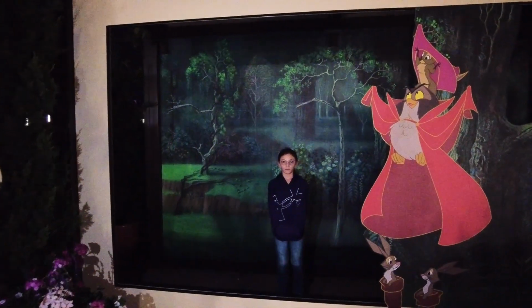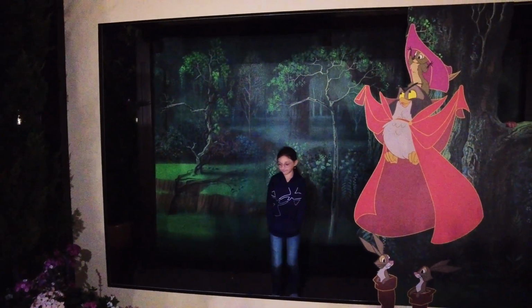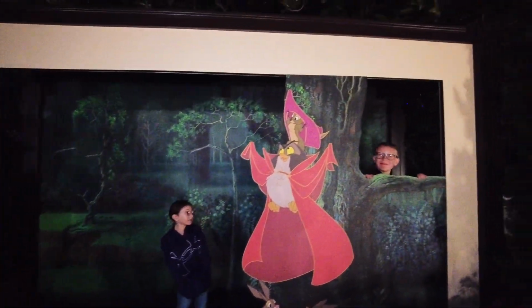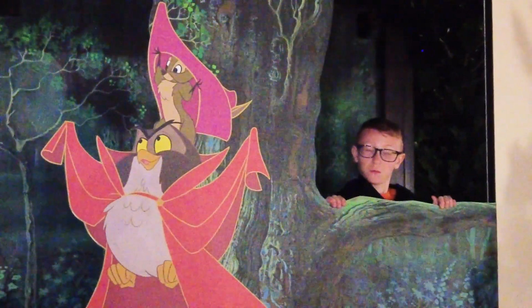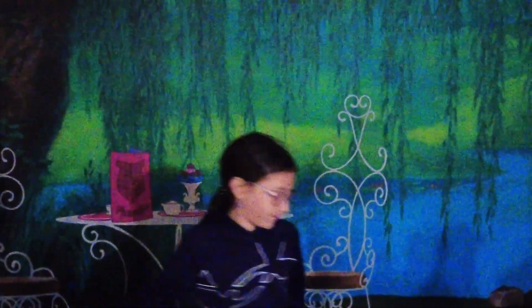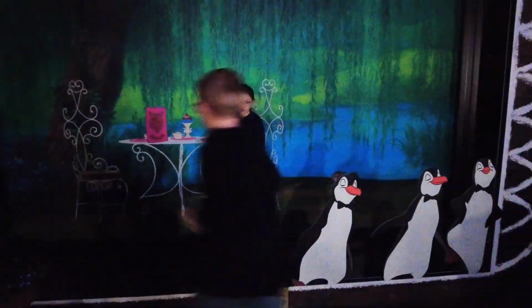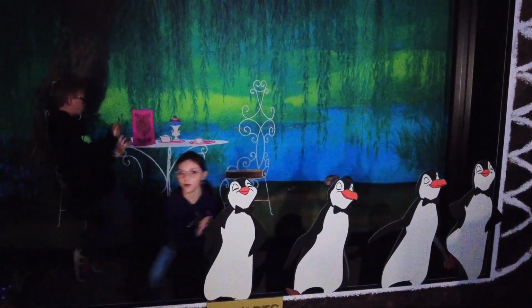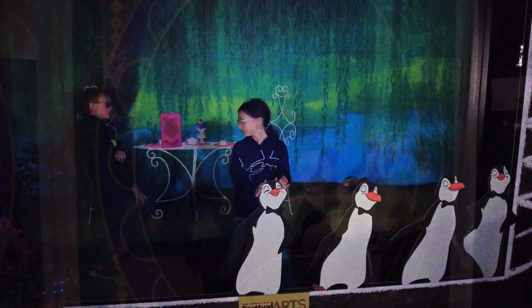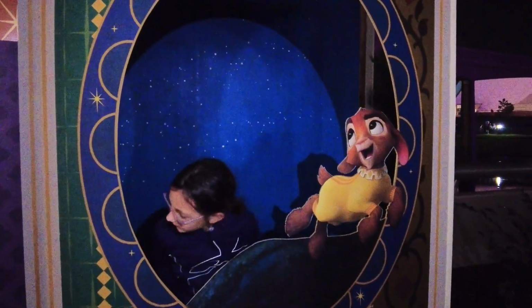All right, here we have some photo ops for the Festival of the Arts. Who's that popping up over there? So this is Sleeping Beauty over here. And they also have Mary Poppins and Wish. They have Mary Poppins over here with the penguins. Okay. Yeah, this is the movie Wish.